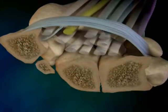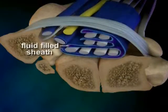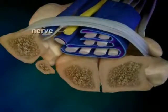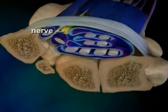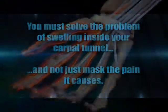Inside the carpal tunnel, your flexor tendons, here shown in white, are very close to the median nerve, here shown in yellow. The tendons are surrounded by a fluid-filled sheath, here shown in blue. Under certain conditions, like rapid hand movement, that sheath begins to swell and it pushes against the median nerve. And that causes all of the symptoms of carpal tunnel syndrome.